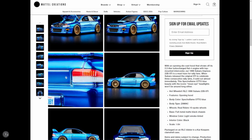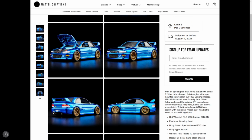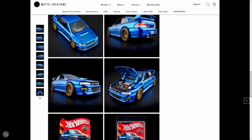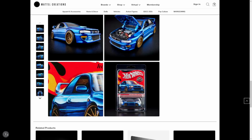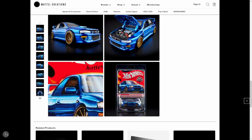I'm going to try picking two, one to open and one to keep closed. But let me know what you guys think about this in the comments below. Is this something that you think is worth picking up? I think it is. I don't know how FOMO is going to be with this particular casting, but I'm going to try my hardest. One thing I forgot to talk about was the artwork on the blister, and I think the artwork looks fantastic. This screams rally.